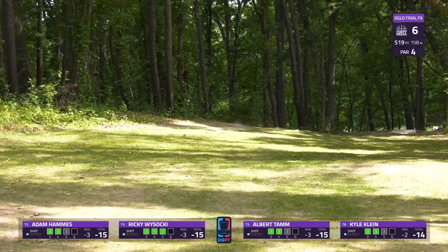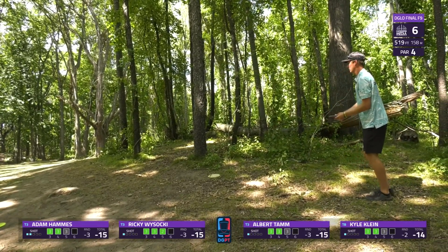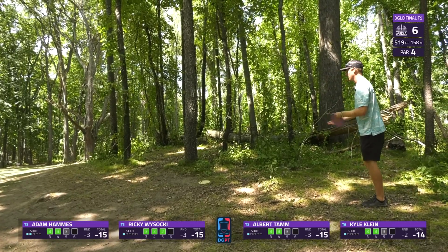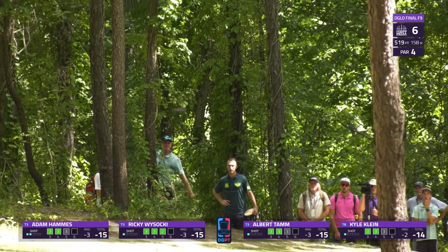This, I think, is more the intended line when the hole was created. Right. Didn't quite get that 280, 300 feet off the tee, but probably a good 250, so leave him 250 or 270, somewhere in there. And actually, Hammond isn't as bad off as I thought. He actually does have flat footing here for this approach shot.